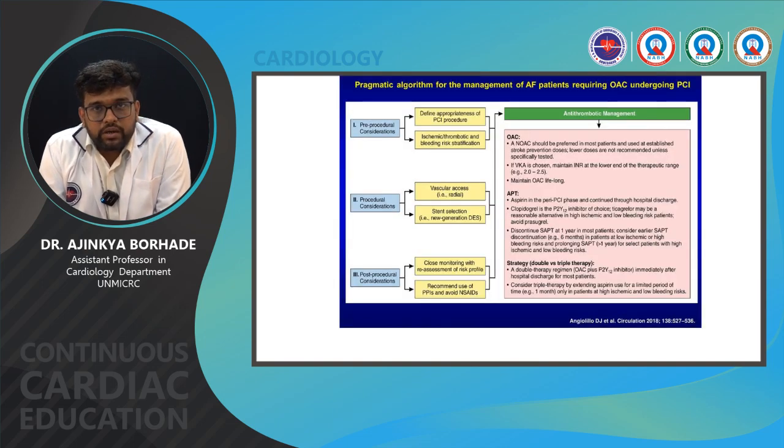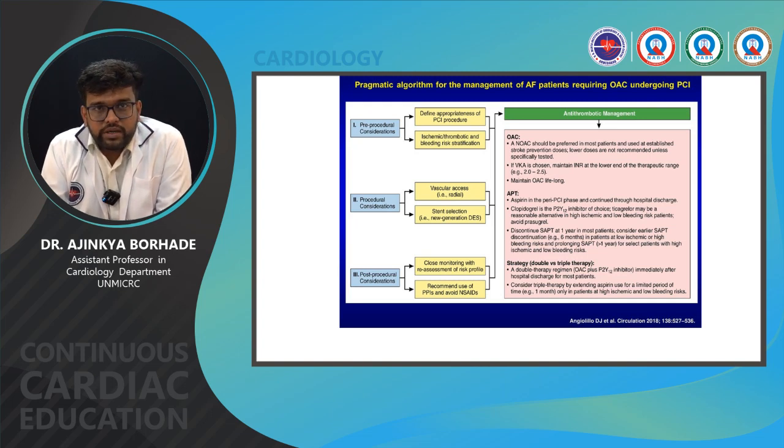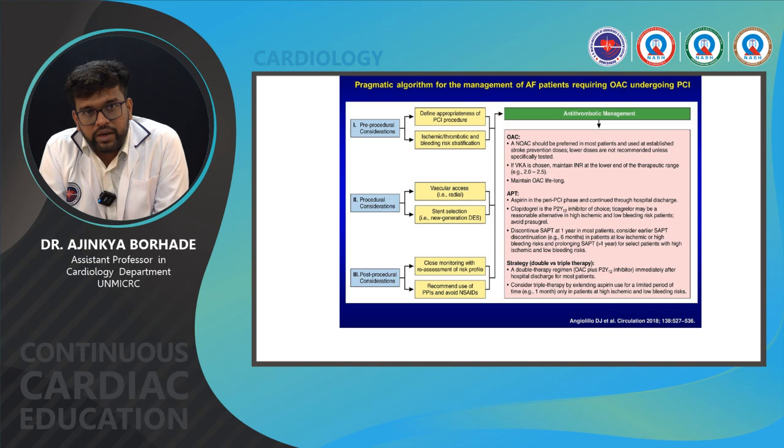They further gave a pragmatic algorithm for management of AF patients requiring oral anticoagulants and undergoing PCI. They considered three major things: the pre-procedural consideration, the procedural consideration and the post-procedural consideration. The pre-procedural consideration was defining the appropriateness of the PCI procedure, whether the patient actually requires PCI or not, and ischemic, thrombotic and bleeding risk stratification by the various scoring systems.